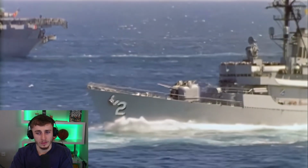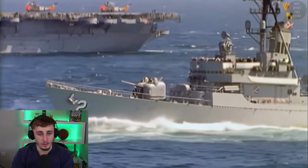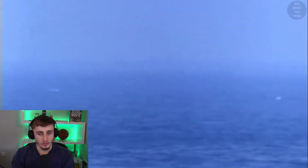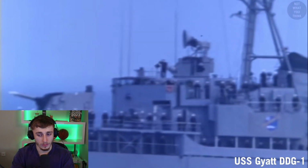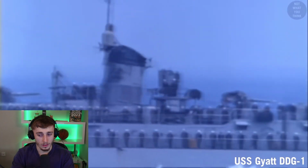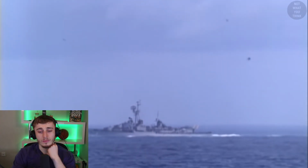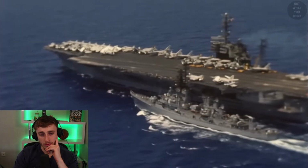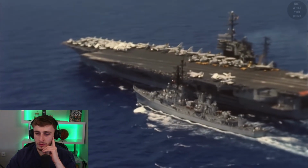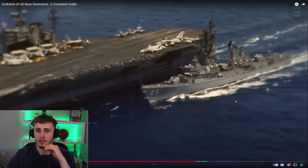The hulls of Charles F. Adams class destroyers were numbered from DDG-2 to DDG-24. This is because DDG-1 was assigned to USS Gyatt of the Gearing class destroyer, the first guided missile destroyer in the US Navy, as it was refurbished in 1956 with Mark 25 Mach 7 beam rider radar and a twin launcher armed with Terrier missiles. Charles F. Adams class destroyers were designed to provide air missile defense for aircraft carriers.